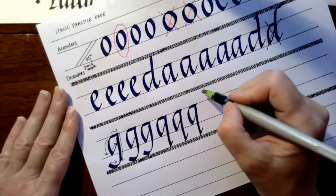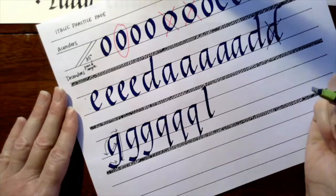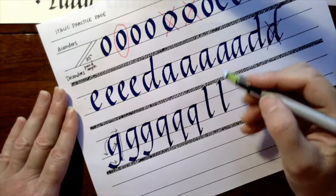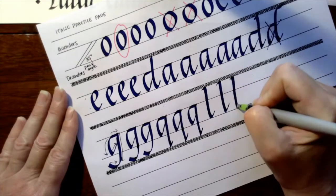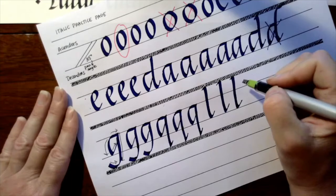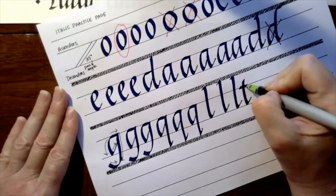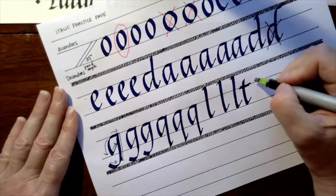And then L. L starts at the very top and comes down. L is very simple, but it's important to keep your pen at the 35-degree angle. L. And T is almost like a small L with a cross. It goes just halfway up there, and the cross is right on the line.